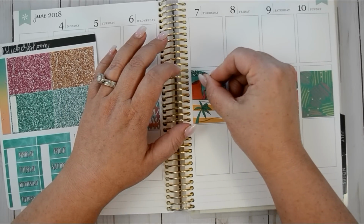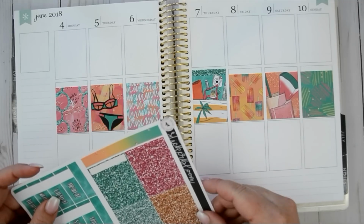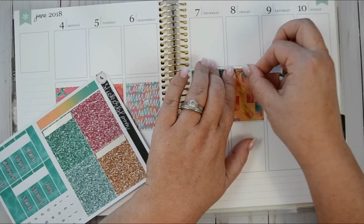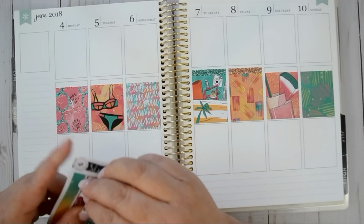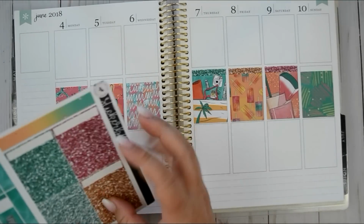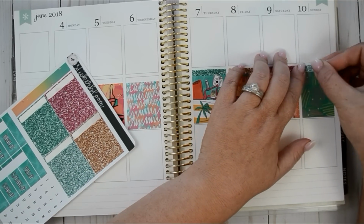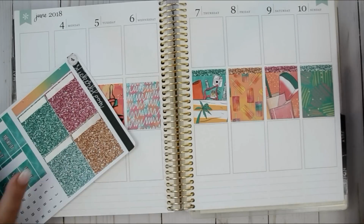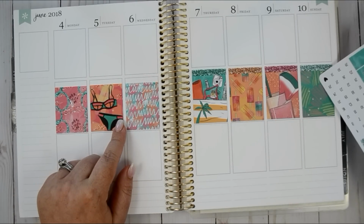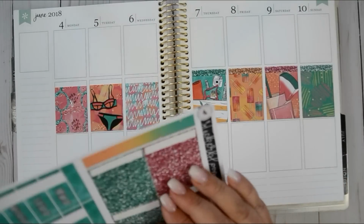Okay, so I'm going to try to do some color blocking. I do have 4 shades of glitter headers, so I think I should be able to color block a bit. So let's try this out. I know, you guys, that I am so late to the color blocking bandwagon, and I recognize that, but I really love it. Okay, so I think I'm going to go backwards because I don't want 2 greens next to each other.